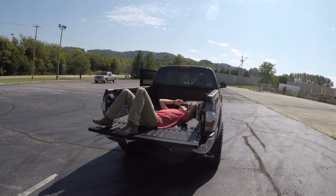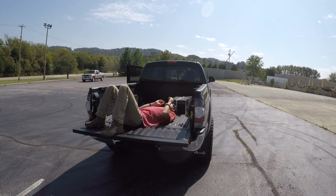Ow! Don't hit your head. On my intake. Yeah, that's his new intake.